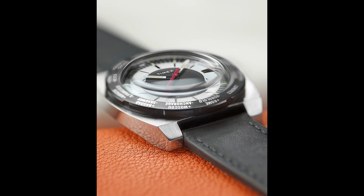Also refreshing is the plexi crystal and the price. Quartz is of course a little minus here because of that dominant second hand that will tick like the hand of a tower clock. But let's not forget we have something very affordable here, and sometimes that's just right.